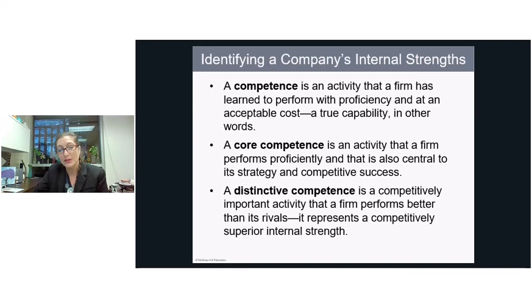And then we move towards considering distinctive competence. And what we're talking about here is a competitively important activity that a firm performs better than the competition. So it basically represents a competitively superior internal strength. So we need to recognize those.